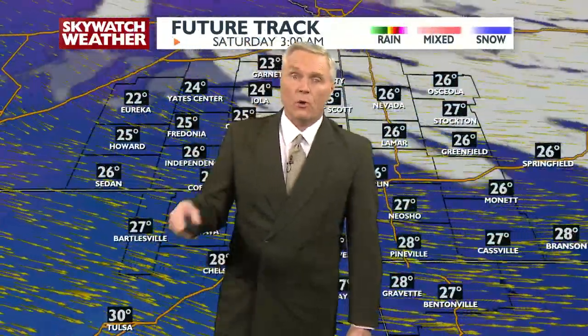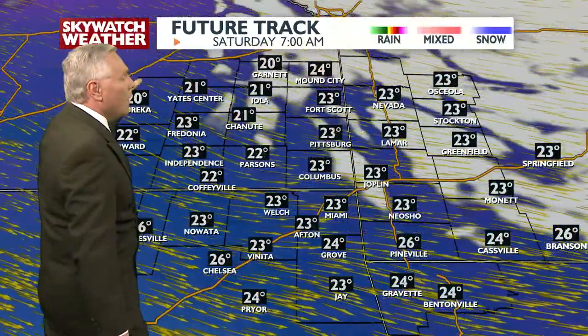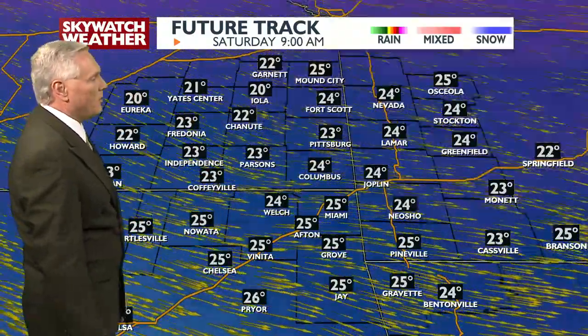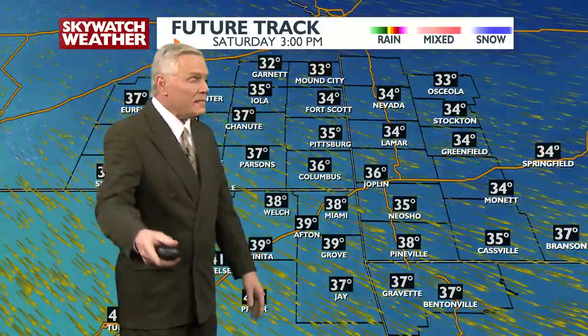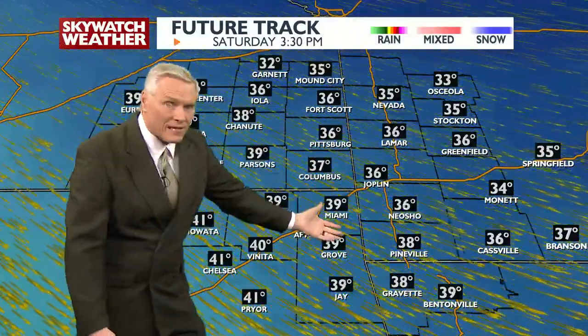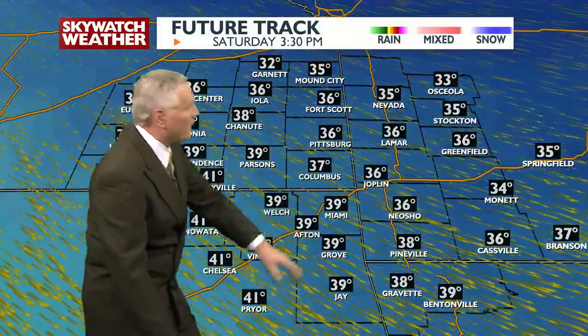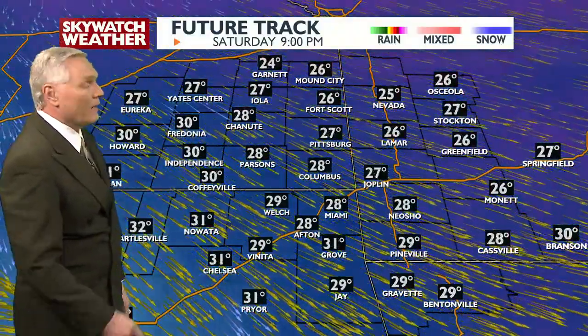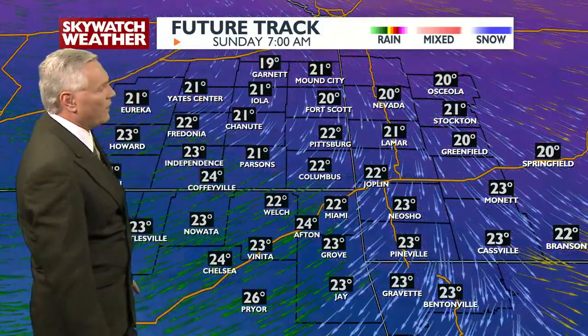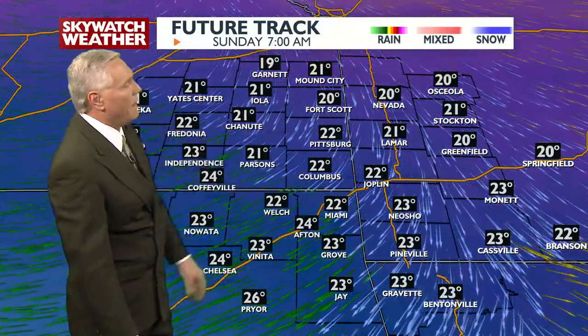And if we take a look at the forecast tonight, mostly fair skies, a few clouds passing by, and temperatures in the 20s with those westerly winds. Then tomorrow afternoon, like I said, temperatures will actually be in the mid to upper 30s, but it's going to feel like it's in the 20s because of these northwesterly winds blowing across our area. Then as we go into Sunday morning, we'll see lows in the 20s with northerly winds coming northeasterly by mid-morning.